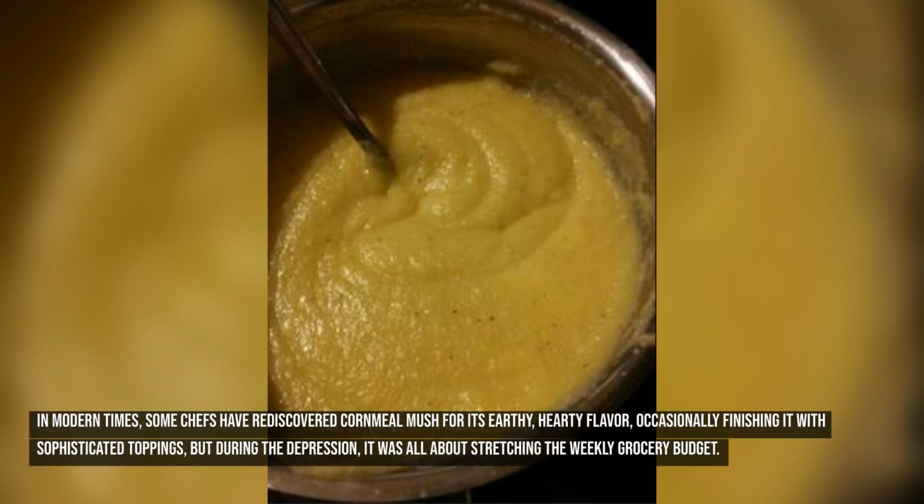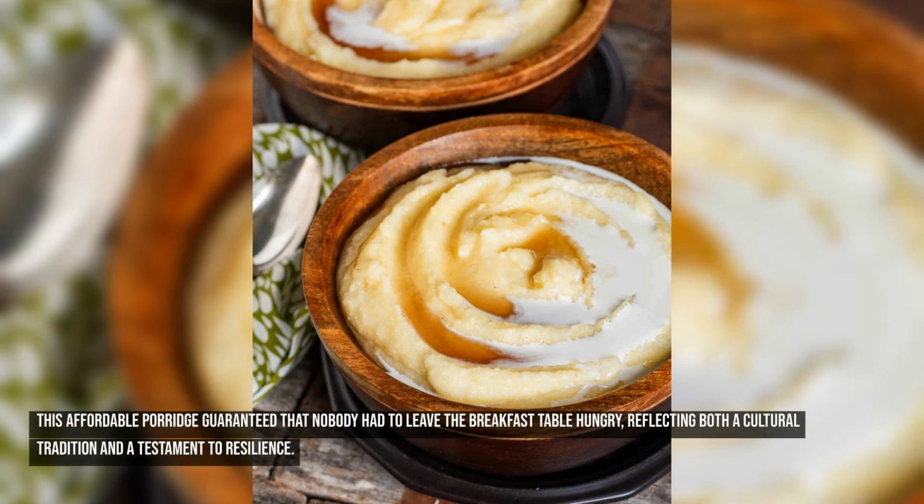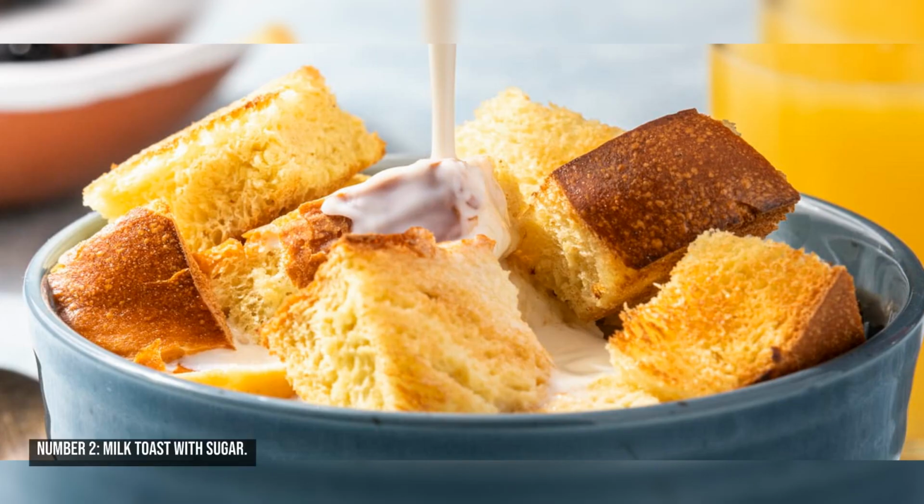In modern times, some chefs have rediscovered cornmeal mush for its earthy, hearty flavor, occasionally finishing it with sophisticated toppings. But during the Depression, it was all about stretching the weekly grocery budget. This affordable porridge guaranteed that nobody had to leave the breakfast table hungry, reflecting both a cultural tradition and a testament to resilience.